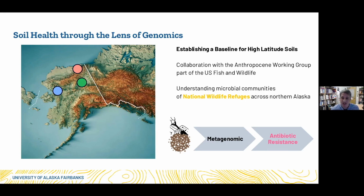And so to establish a baseline for high latitude soils, we have a collaboration with the Anthropocene Working Group as part of the U.S. Fish and Wildlife to understand these microbial communities, surveying places like these points are indicating in northern Alaska. And so being able to generate high quality metagenomic data to help us understand things like antibiotic resistance is really important. One of our challenges with this project is getting soil back into the lab. And so having a device that enables more variable field conditions and is field ready at the get-go is a really exciting tool that I'm looking forward to using more in the future as we explore this kind of project even more.